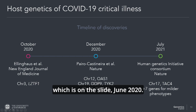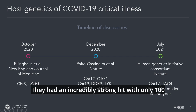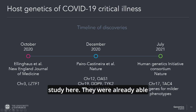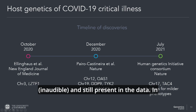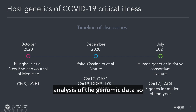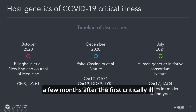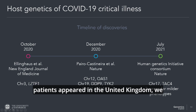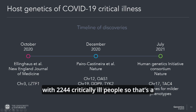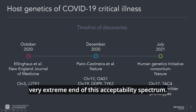Then in September 2020, we completed the first analysis of the genomic data. A few months after the first critically ill patients appeared in the United Kingdom, we performed an analysis of 2,244 critically ill people. That's the very extreme end of the susceptibility spectrum, where, as we now know and predicted at the time, most of the discovery power for genetics lies. And we discovered these 4 genetic associations, each of which has spun off its own field of research.